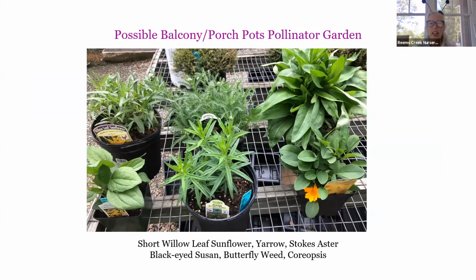This is one we pulled together just quickly. We had a question about what if I just want to have a couple of pots on my porch or my balcony. So we pulled these 6 plants together. That would be the egg level. And so you would just have to add a water source. And there you go. Maybe you've got 2 pots that you plant. The butterfly weed in the front middle is going to offer blooms, and again also be a host plant for the monarch.